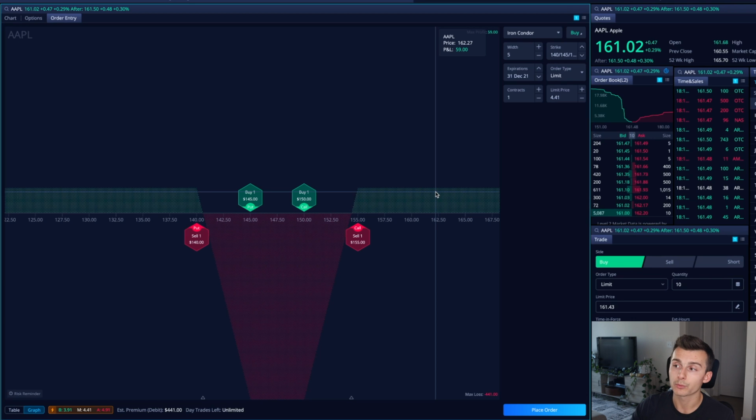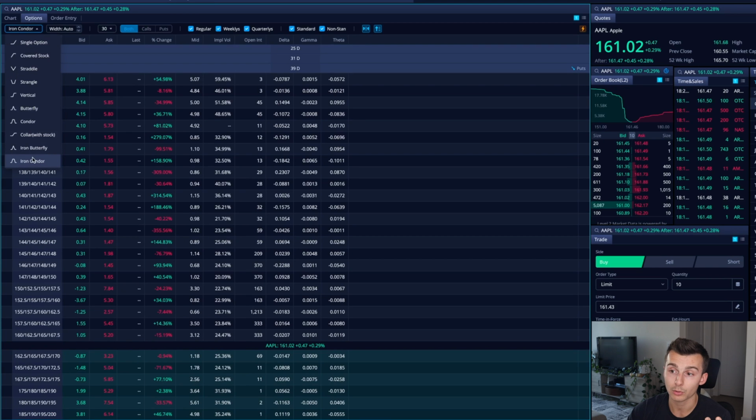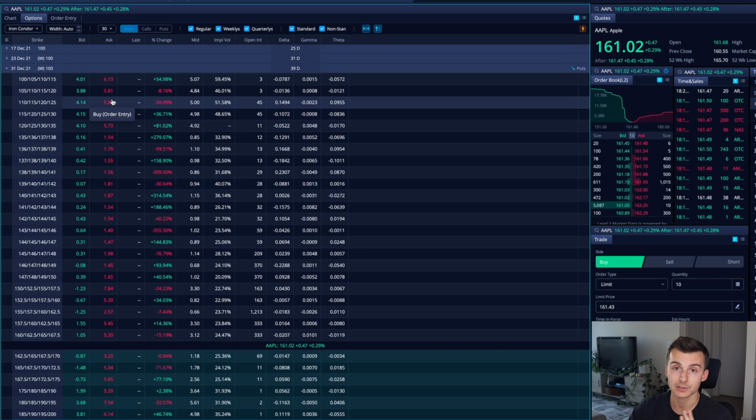And ideally, we're going to be able to lock in $50+ in profit by the end of this because Apple should stay above this level, if that's what we think is going to happen. So when it comes down to the Iron Condor, it sounds confusing, but on Webull, it really simplifies it because all you have to do is go to your option chain, scroll down, go to the Iron Condor, and it will do it all for you. And there's not a bunch of different options. There's really kind of two ways to go about it.